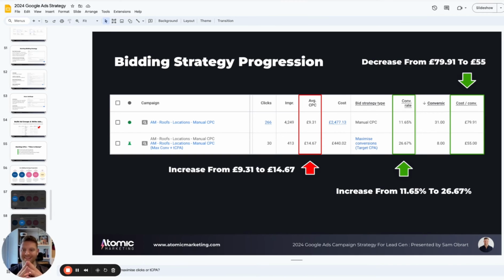So here is an example of our bidding strategy progression. You can see here, going from manual CPC and then going into an experiment campaign where we're using maximized conversions with a target CPA. What you can see here is really interesting. Our average CPCs tend to increase by quite a lot, actually. You can see here, our average CPC in our manual campaign is £9.31, and then you compare that to the maximized conversions campaign, that's jumped up to £14.67.